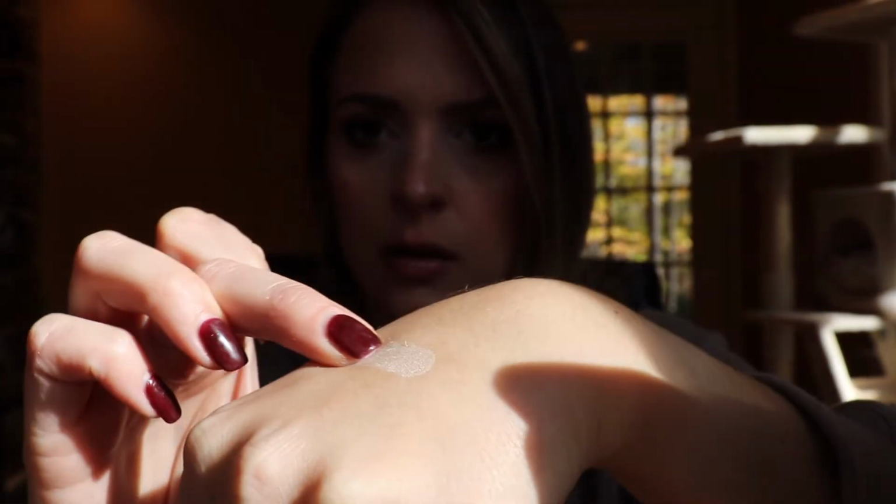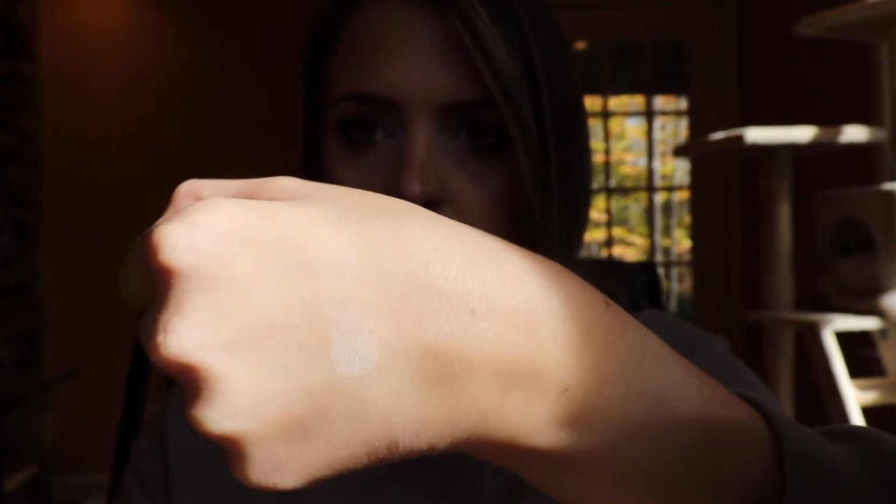It's just the perfect white matte shade, and it could go with any look if I just need a little bit of brightness. It's not too pigmented. It is a little bit less pigmented than I would prefer, but that does make it more user-friendly. I'll show you a little swatch. There you go. It's not too pigmented, but pigmented enough to give you that brightened effect.